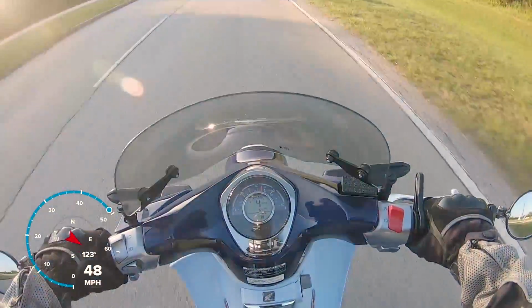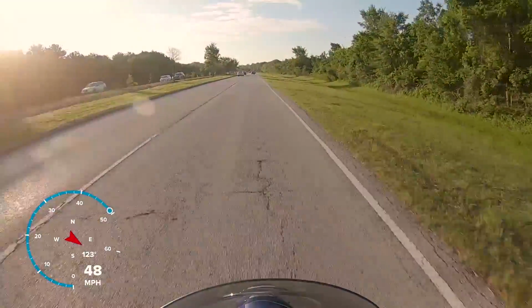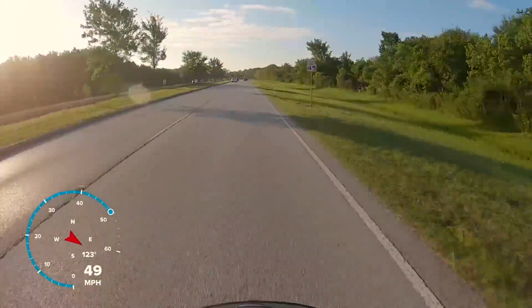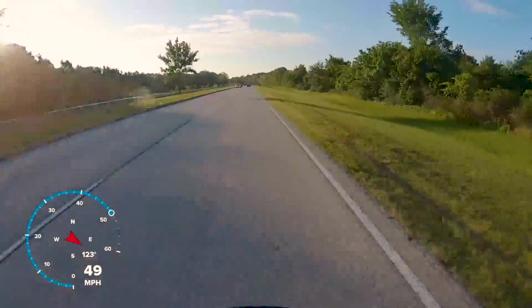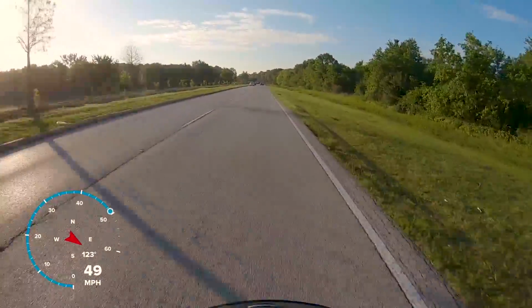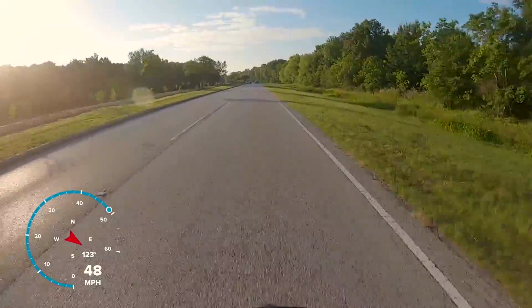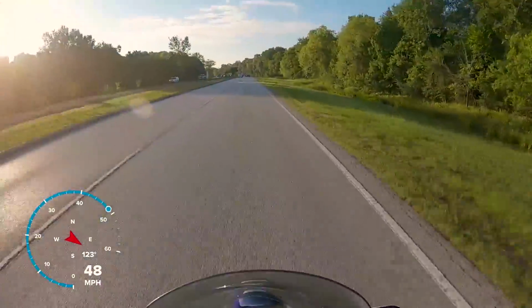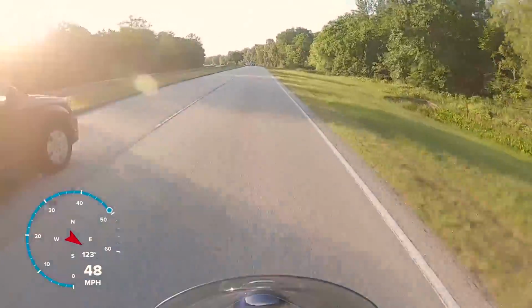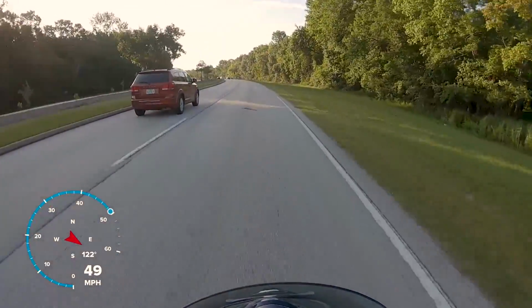These kind of speeds right here, 45, 50, it's not that big a deal. The wind load pushing on your chest isn't obnoxious. It's not really tiring. It's when you're out on the highway doing 50 plus for long stretches, constantly feeling like you have to grip the bars to hang on, that's annoying. It just gets tiring.